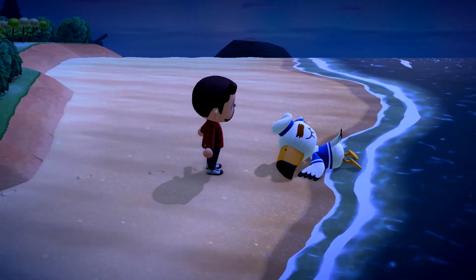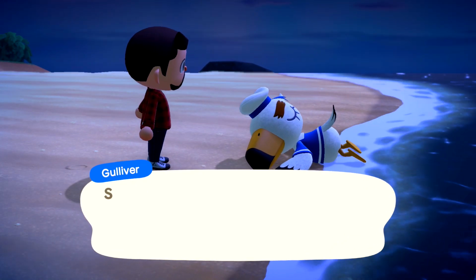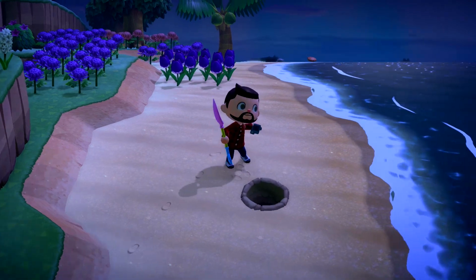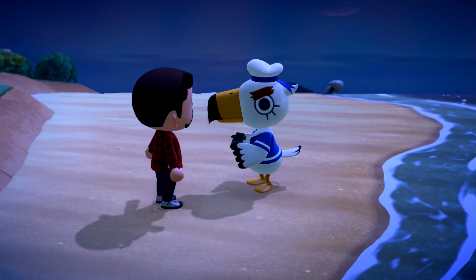And then much later that evening, I stumbled across Gulliver, who once again has washed up on the beach and broken his communicator. After finding the parts for his communicator again, he was able to contact his shipmates and hopefully make it back on board his ship.